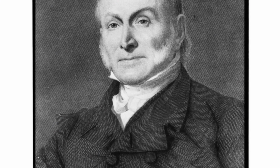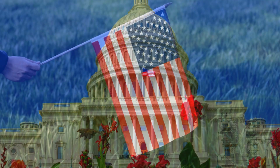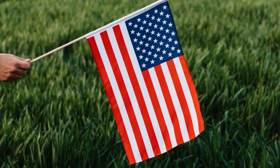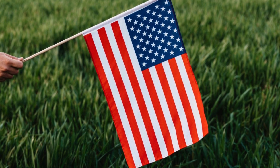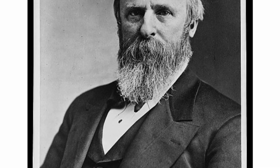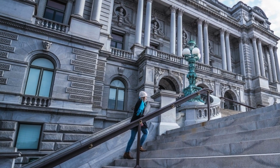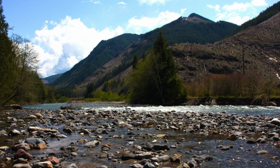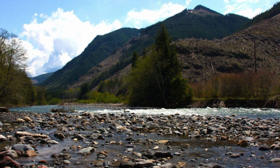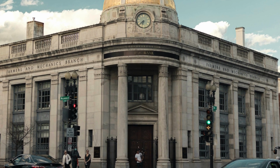Well, their decisions have a huge impact on society as a whole. For example, they play a crucial role in protecting civil rights and liberties. They can strike down laws that discriminate against people. They can uphold laws that promote equality. They also protect minority rights. They make sure that the majority can't just run roughshod over the rights of the minority. So they're sort of balancing the will of the majority with the rights of individuals. Exactly. And that's a delicate balance. It is. But it's a really important one.